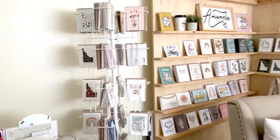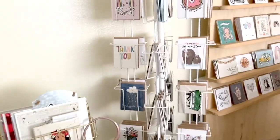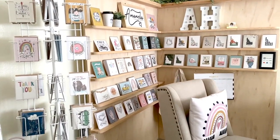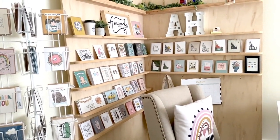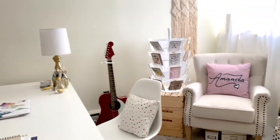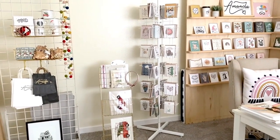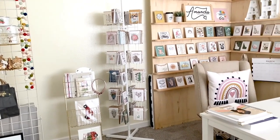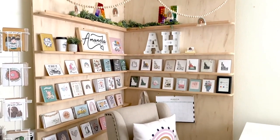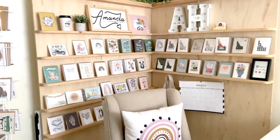And then we have here my greeting card rack. If you're wondering why I have my displays kind of out, it's because I like to see what I have left in my inventory. And it also makes it look like a little shop in here. So I like having everything out for me to see, and just in case somebody comes by. Here's my beautiful wall where I put all my cards and display my logo.